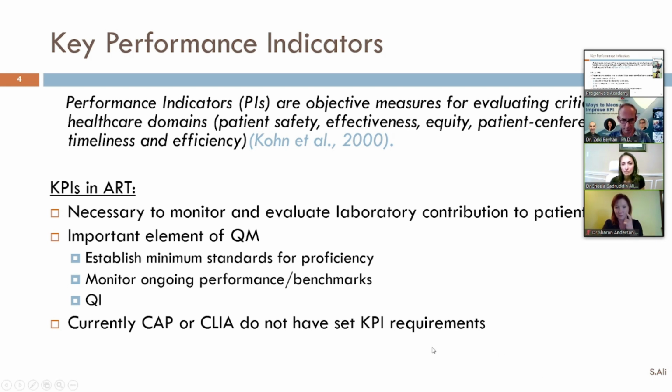KPIs are an important element of your quality management program, which of course is a large part of any regulatory body that monitors your laboratory, for example, CAP or CLIA. It's important to establish a minimum standard for proficiency and then measure where you stand according to that standard. Monitoring ongoing performance and benchmarks is key to make sure that you are meeting those minimum standards and aiming above them. Quality improvement also stems from that. Once you have a threshold, then you know how high to aim.